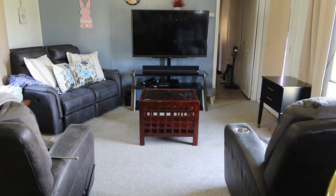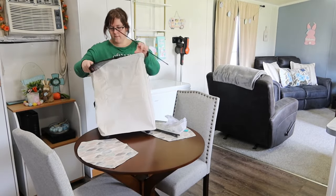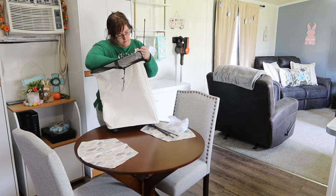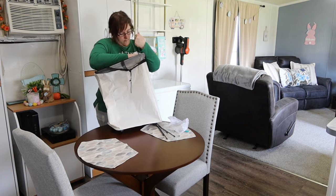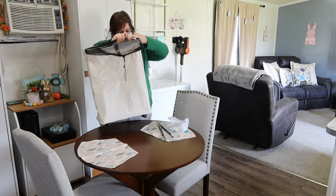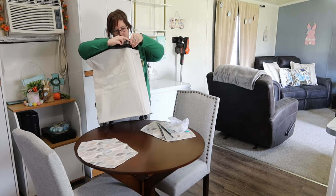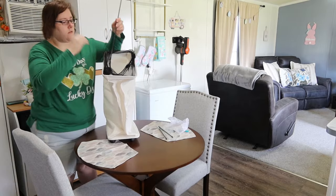Alright y'all, this is how the living room looks. I also got this laundry hamper in the mail, and I'm so excited because it's very good for small spaces. This could fit in the gap of a washer and dryer, it's maybe 6 inches across, which is perfect for those small spaces.